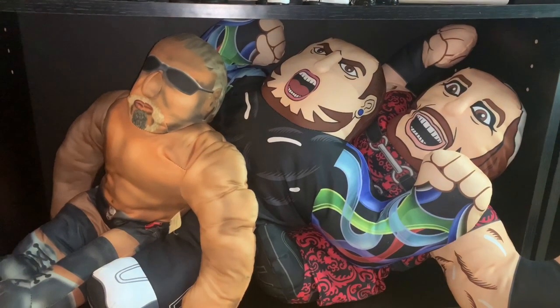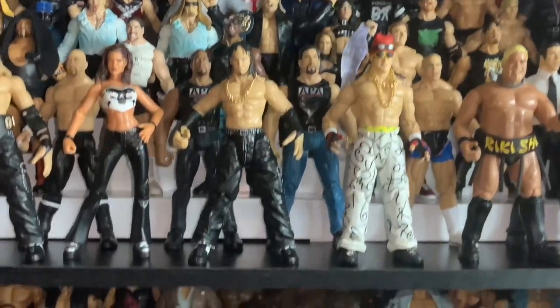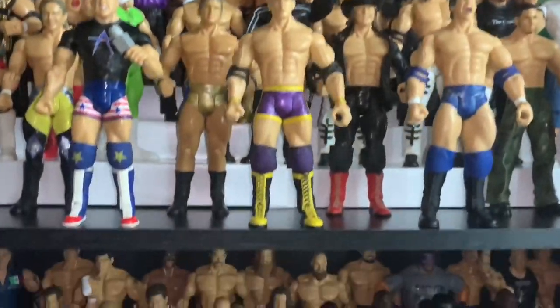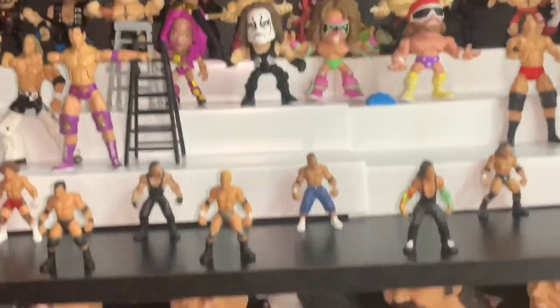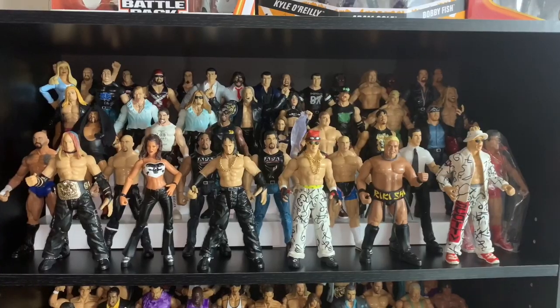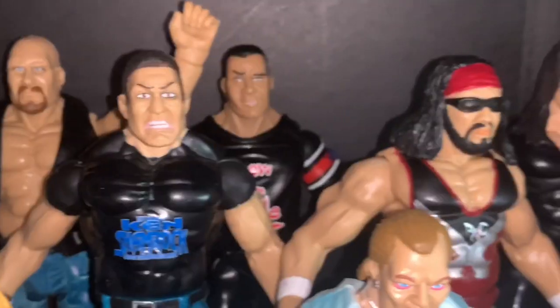On the bottom shelf, we have the Scott Steiner WCW Bash and Brawler, as well as the Ringside Collectibles exclusive Hardy Boys. Here I have a very condensed shelf of WWF Titantron Live figures.